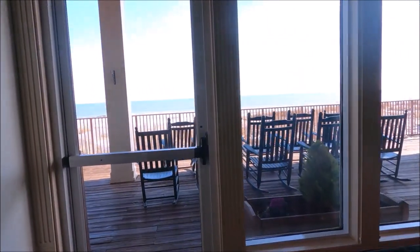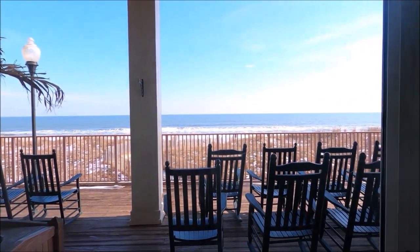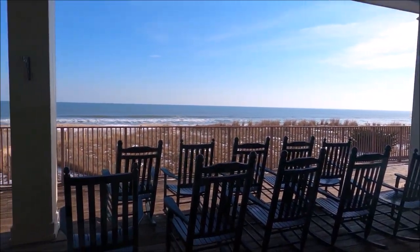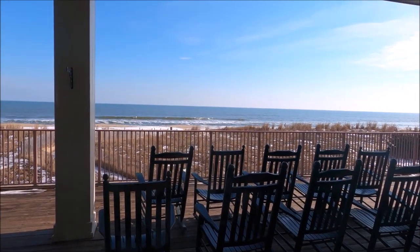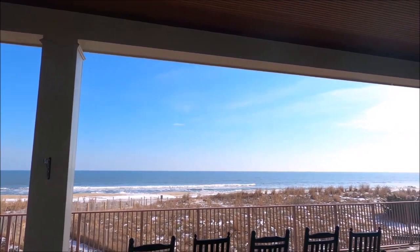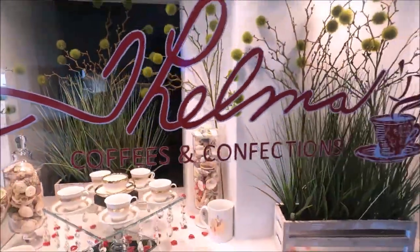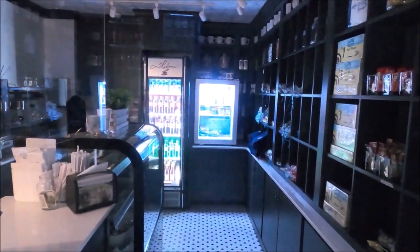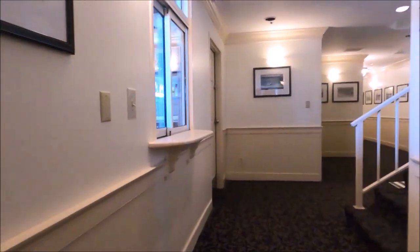There's four restaurants, two bars and two lounges, and there's a coffee place in there too. So the restaurants, all of them I know serve at least lunch and dinner, and I believe one of them serves breakfast. At the very end of the video, you'll see how close it is to the boardwalk, which is like a perfect location.